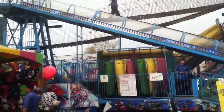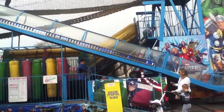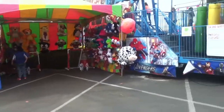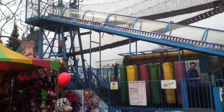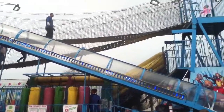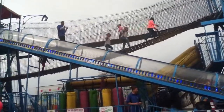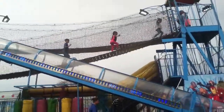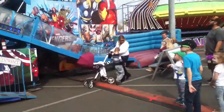Avengers. The little kids. Isn't that cool? Try to go as high as it can here. Then I guess they have to be supervised by that guy up there. They gotta slide down. Safety right down there.